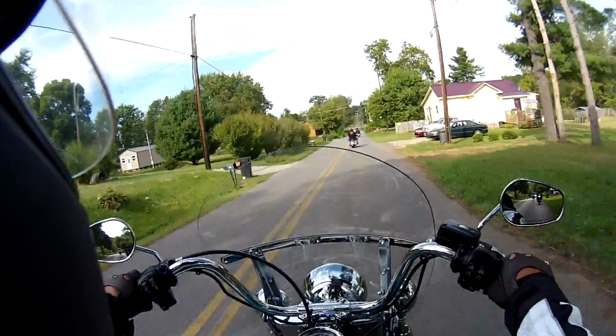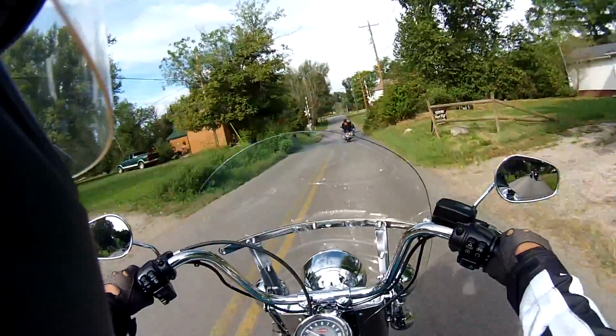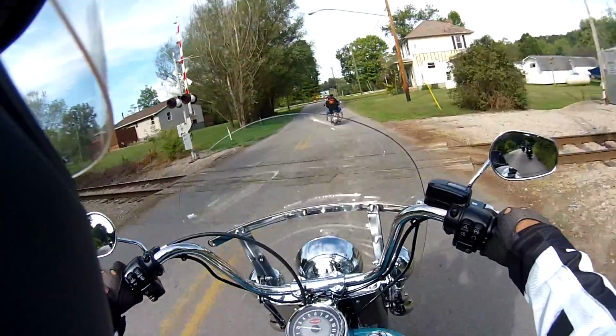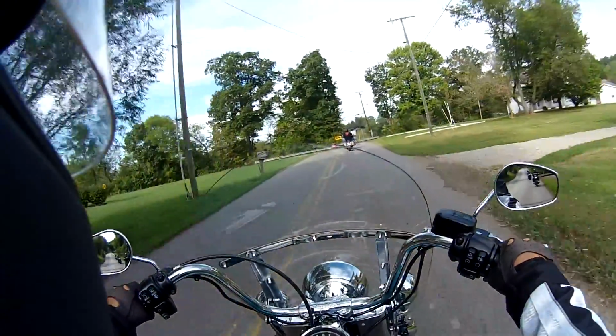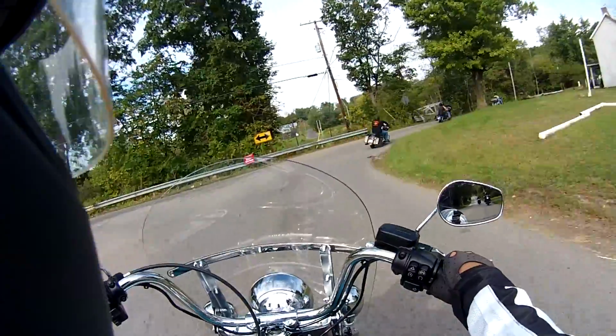But the engine has more than enough power. The 103 engine on these bikes, the way they're geared. This is a 6-speed transmission. See how the shocks do. Yeah, shocks will kill your back, but this is a soft tail. This is on a soft tail frame.